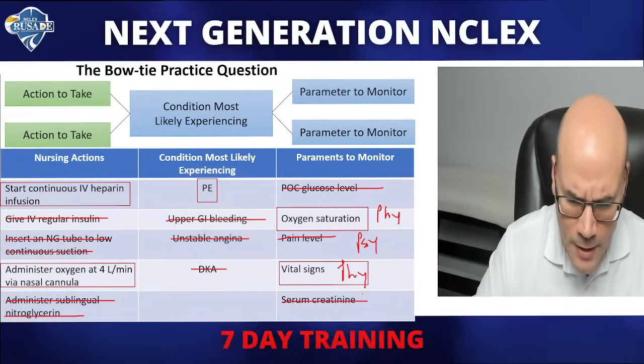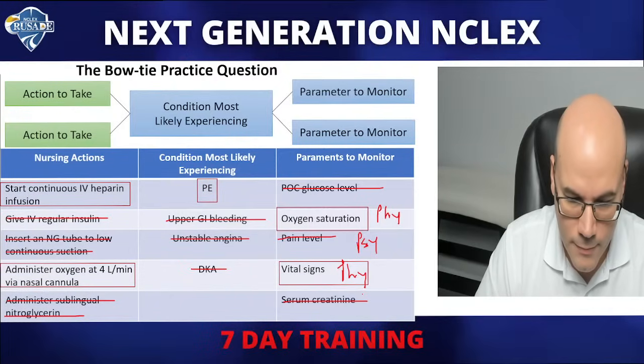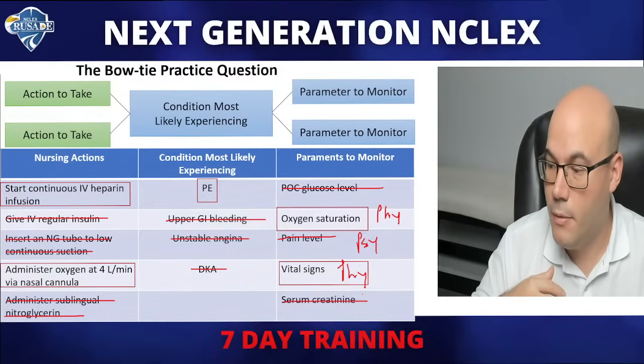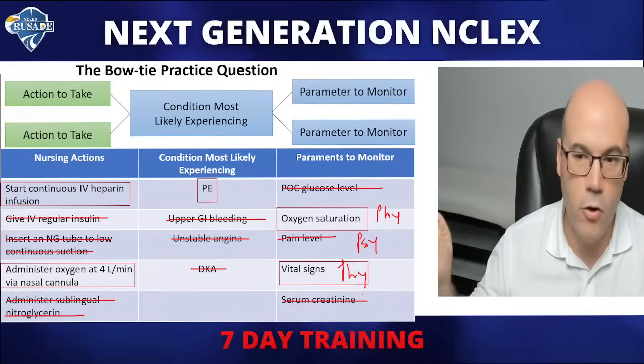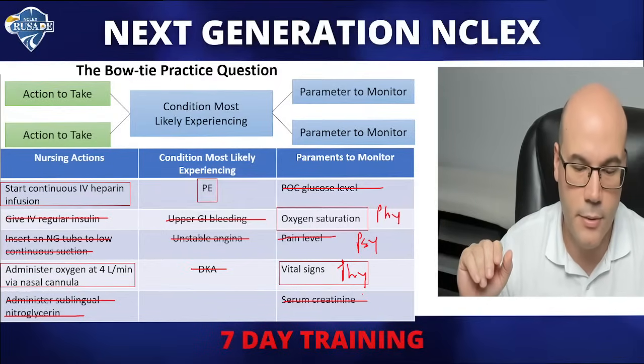Okay? I see a lot of 5 out of 5. Good job. 4 out of 5. Awesome. I see vital signs include saturation. Correct, but it's the only question left that makes sense. And you need to have 2 nursing actions and 2 parameters to monitor. So if you already picked vital signs, the other thing that makes sense and has the priority is O2 saturation.